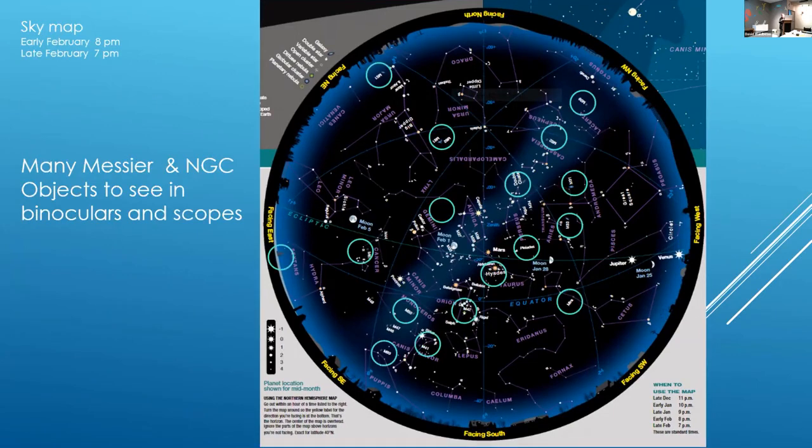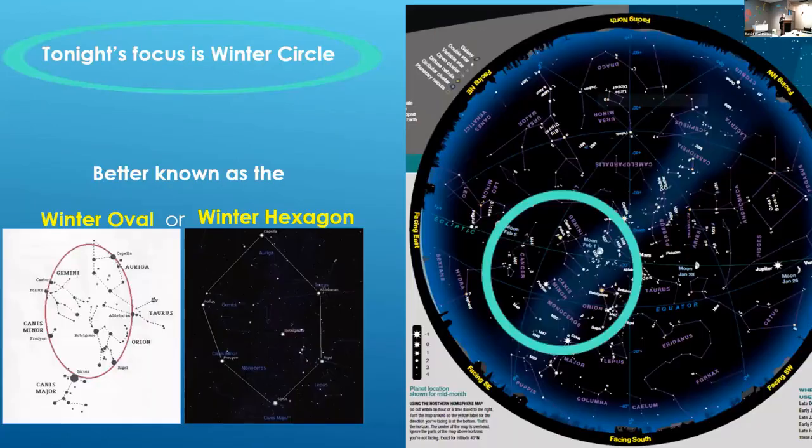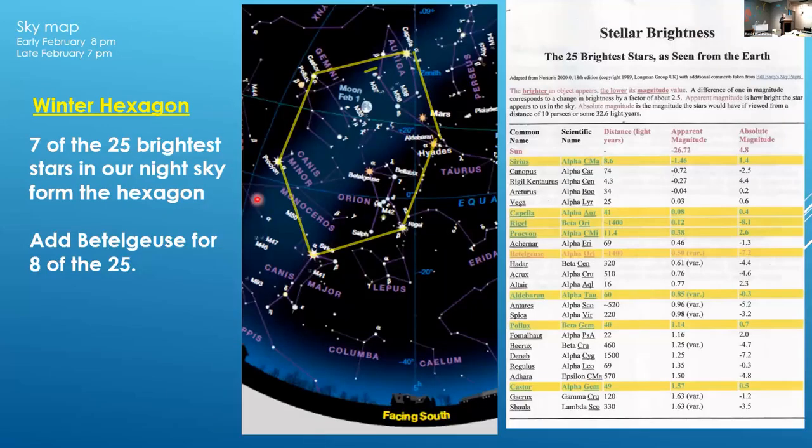There are many Messier and NGC objects to look at in your binoculars and scopes. But tonight I want to focus on the winter circle. I've got to get my laser pointer up here. So the winter circle is this section of the sky. It's better known as the winter oval or the winter hexagon. I've never seen it looking like a circle, so we'll look at it as the winter hexagon.